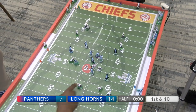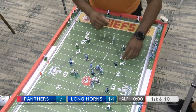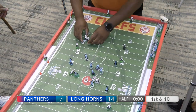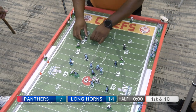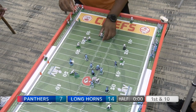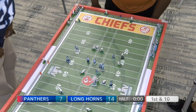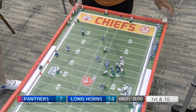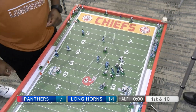19, 18, 17, 16, 15, 14, 11, 10, 9, 8, 7, 6, 5, 4, 3, 2, 1. I said right here. He pointed. Oh, he did? Yeah. Oh, okay. Yeah, he pointed. 9, 8, 7, 6, 5, 4, 3, 2, 1, hands. If I made any mistakes, fix it for me. I didn't mean to. Game time, guys. We have halftime.